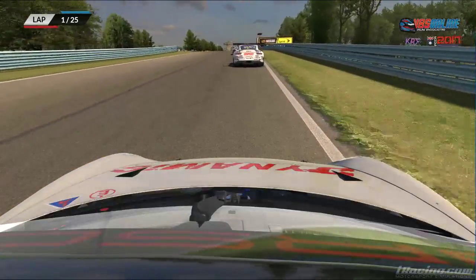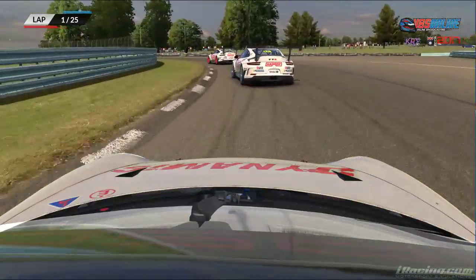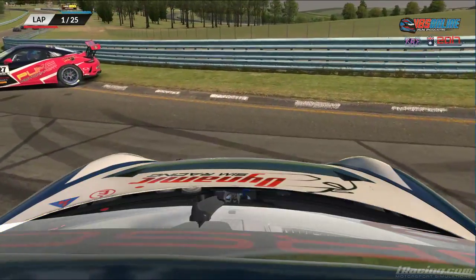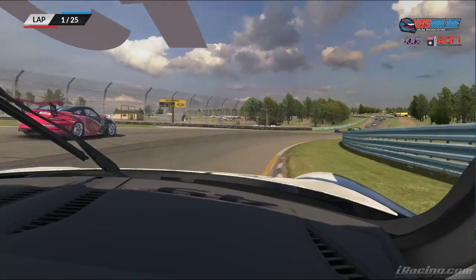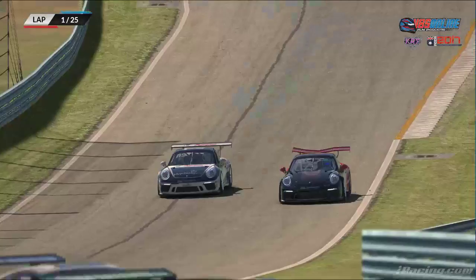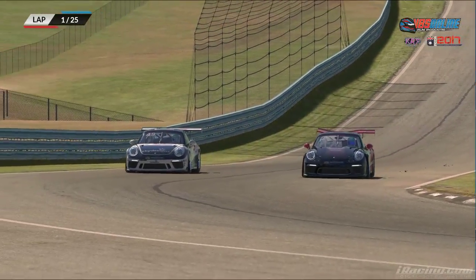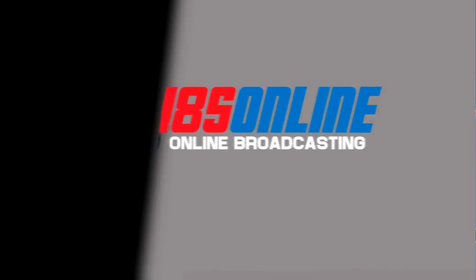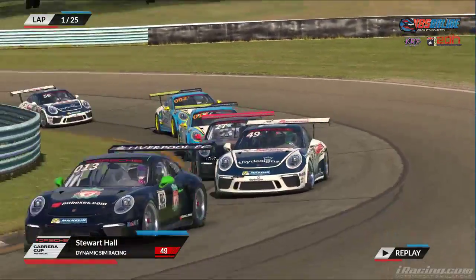Oh, I've just heard a shunt in the background. See if we can look back. Stuart Hall's around at the inside of the outside of the heel. See who he's had an incident with. Yeah, number 27, Cameron Dance. Dance went on the inside, hit the curb and just collected Stuart there, and it looks like everyone's got away with it relatively clean. They both sort of parted ways on the middle of the road, and everyone's filed through.